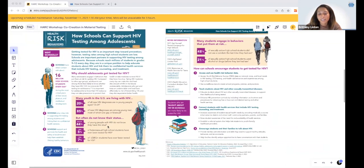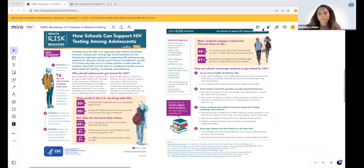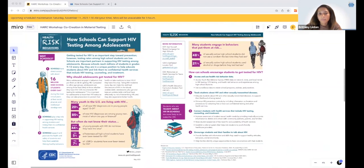Okay, color blindness, great point. Feeling overwhelmed. Yeah. Content feels really high for someone with low literacy.